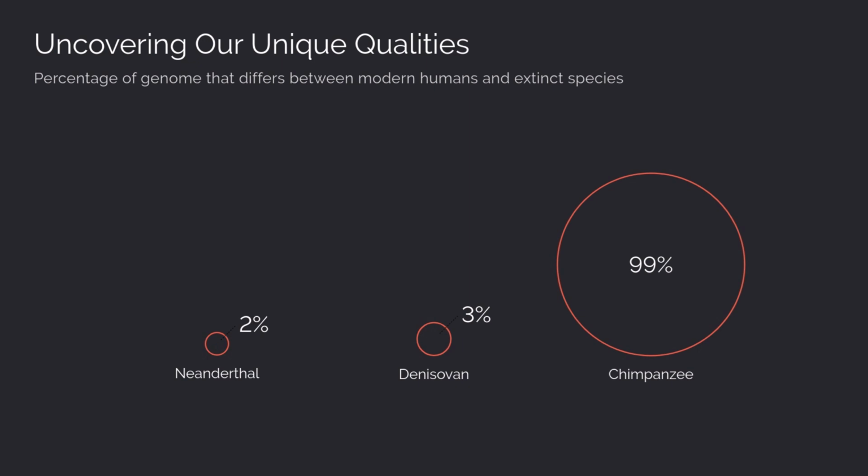They're definitely making progress. They've found a bunch of genes that we, modern humans, have that Neanderthals and Denisovans didn't. And some of these genes are involved in some pretty important stuff like brain development, language, even our immune system. But how do they figure out what these genes actually do? We can't exactly ask a Neanderthal to, like, solve a math problem or something.